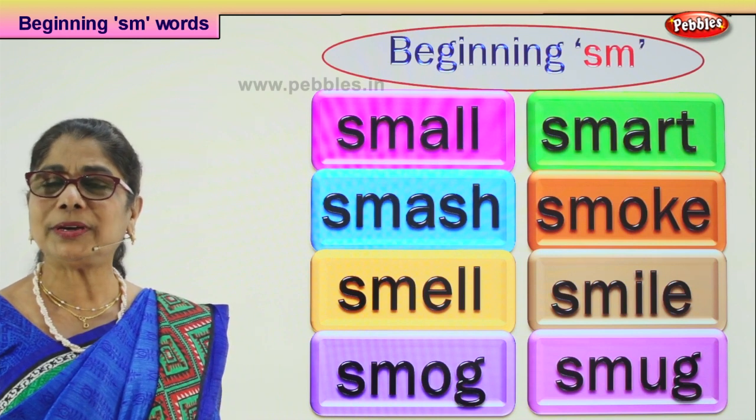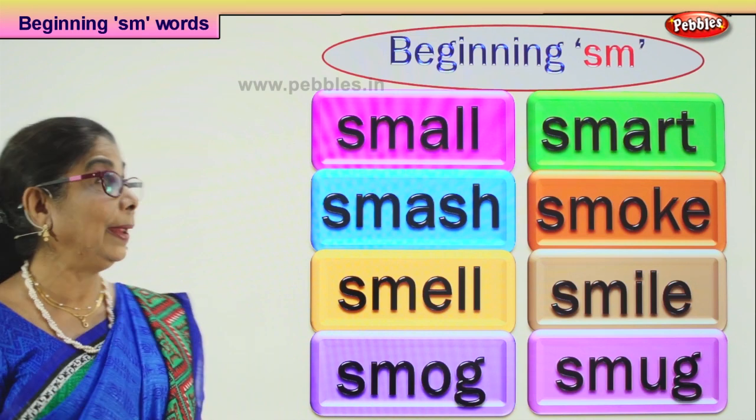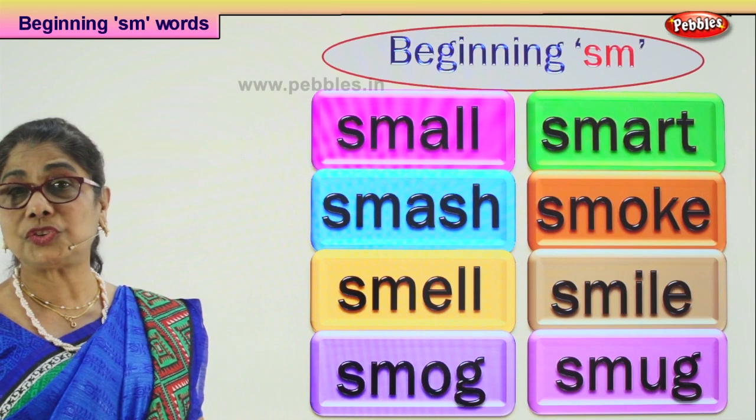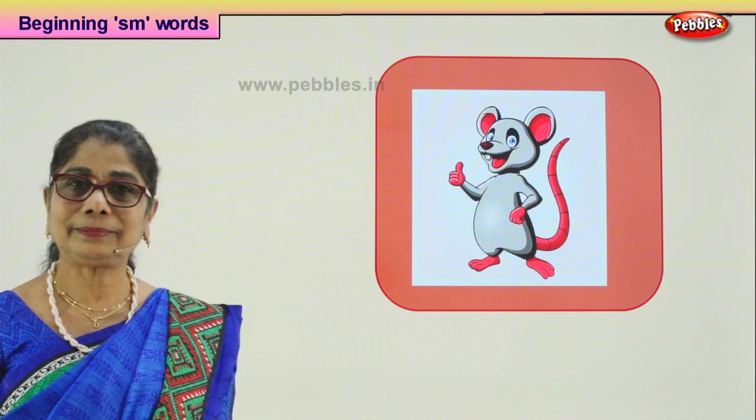Good. Now we will do an exercise. We look at the picture. Guess the word that begins with SM. Let's look at our first picture, shall we? Here we are. What is this?